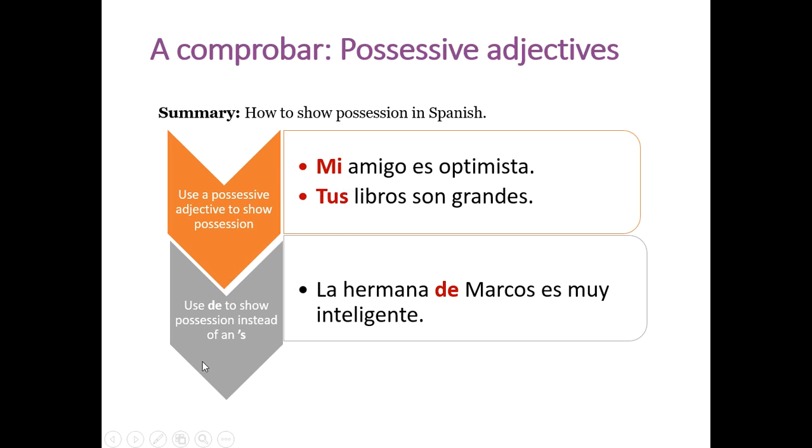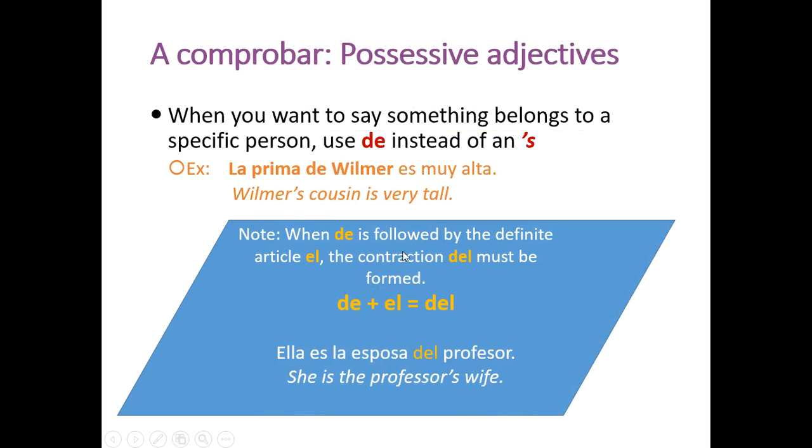But when we want to express what we'd express in English as an apostrophe s, we're going to use this construction. For example, Marcos's sister, la hermana de Marcos. Let's say it's my computer. We just do it like this: mi computadora. Let's say it's UNT's computer. Now that's using an apostrophe s. La computadora de UNT. Okay, anytime you have de plus el, it makes del. And by the way, a plus el will also make al.